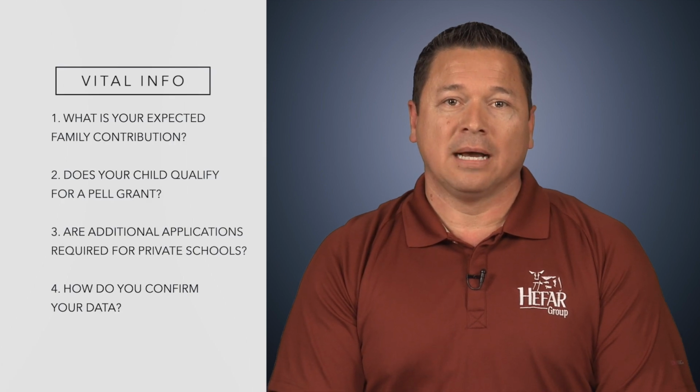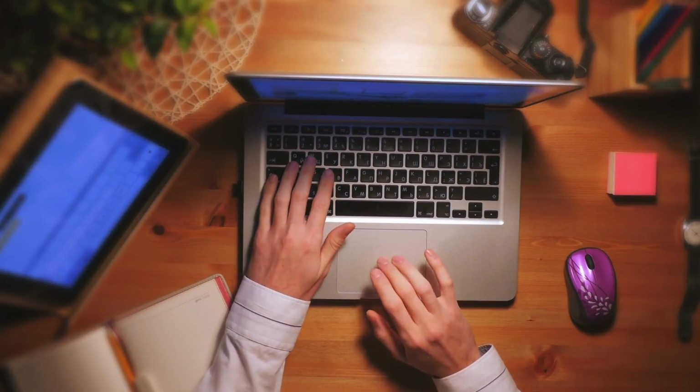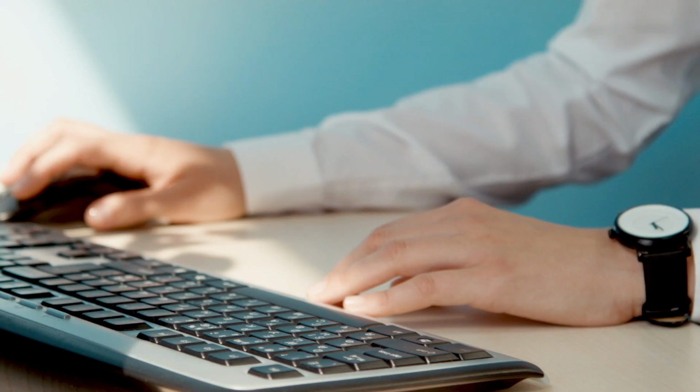Number 4, how do you confirm your data? A data confirmation report will be sent to you, which gives a summarization of all the information that you've submitted so far. Make no assumptions regarding the information they have, and definitely take the time to verify that every detail is correct. People have lost considerable financial aid over errors, and it doesn't matter who made them. If there are changes to be made, jump on it immediately, make the changes, and return the form as directed.